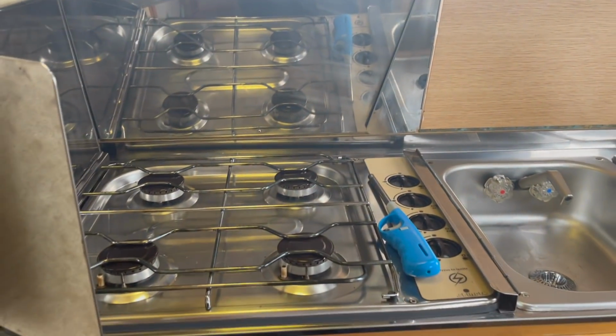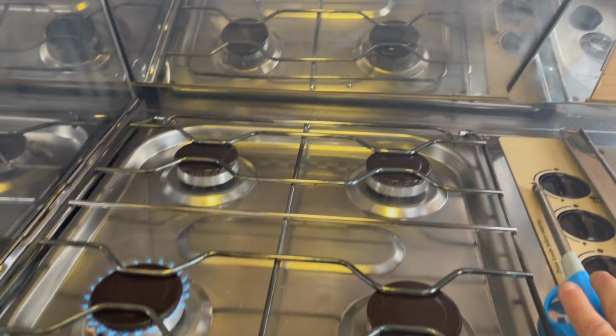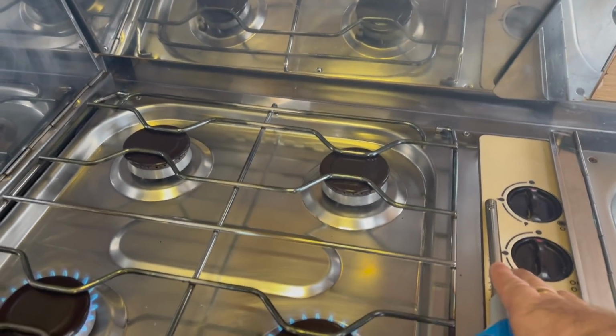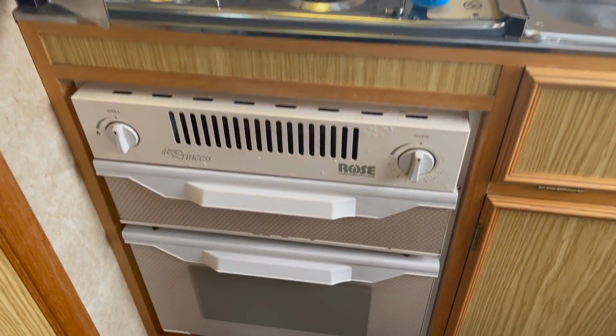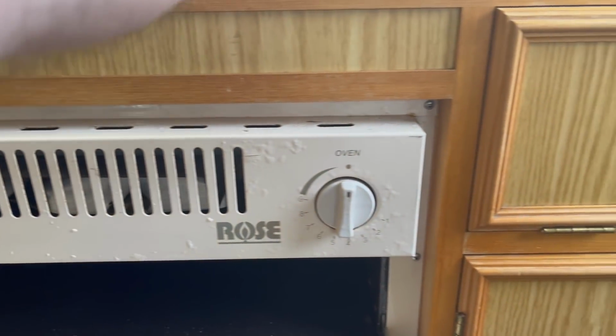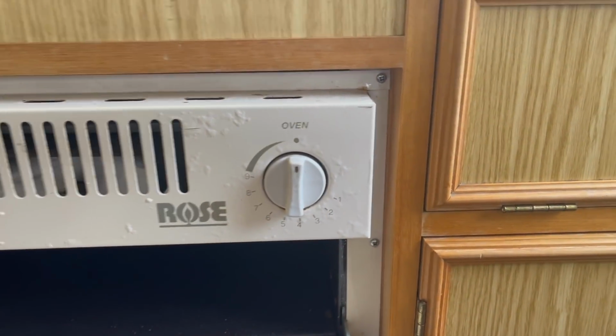All the hobs are working. See if I can get one working. It's a bit tricky with holding. There you go. The igniter system, by the way, works on the hobs, as you can see there, but it doesn't work on the grill and oven. Grill and oven are working out nice and safe, no problems, but you just need a good old-fashioned lighter for the grill. Nice and clean.